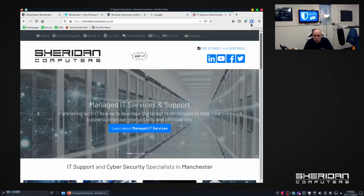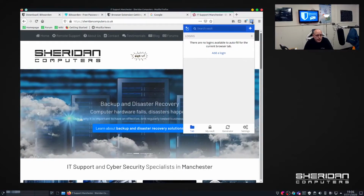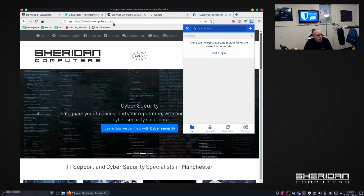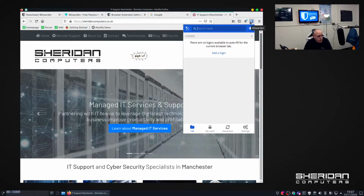You'll notice it doesn't have a 1 above it because there's no passwords remembered for this website. So if that was a phishing attack and somebody sent me to a wrong site and it wasn't actual Google, it wouldn't have the 1, and that's how you can tell that it's not a valid site.